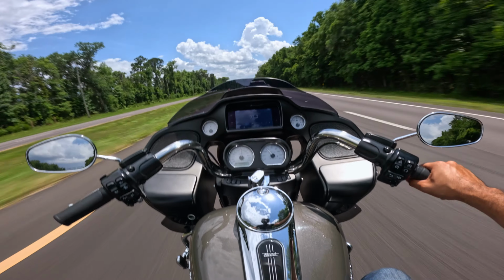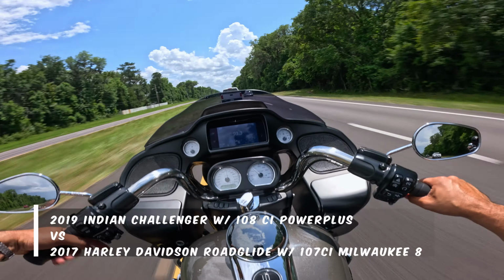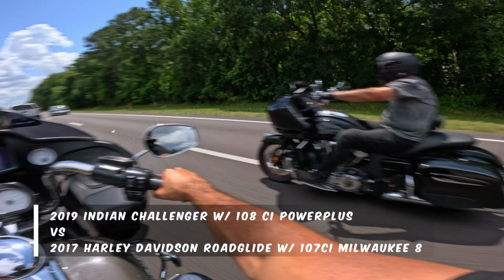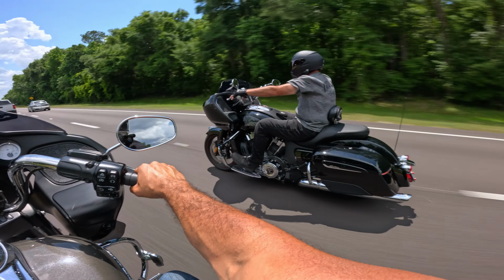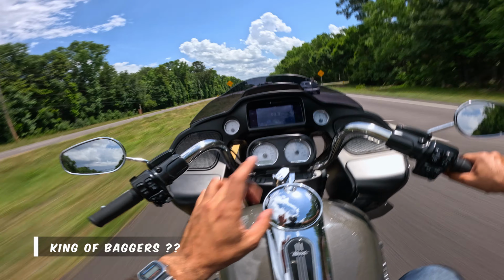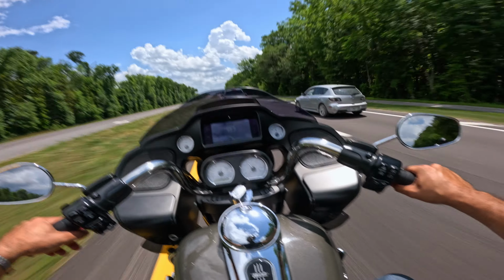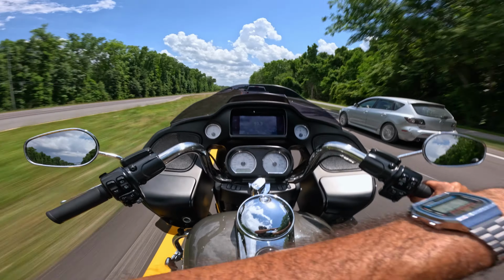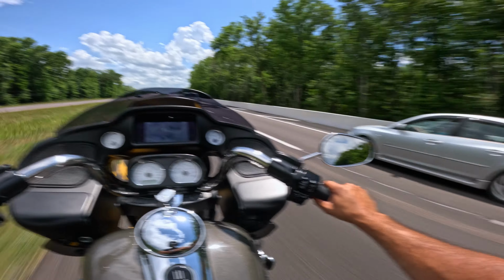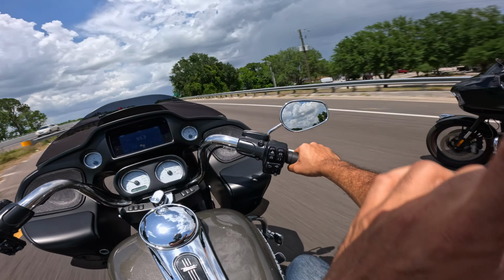All right, so we are going to race this 107 Road Glide and that 108 Challenger. That's a 2019. This thing, I'm pretty sure, is a 2017. That's a good looking bike, man. Look at that. See who's king of kings. I know there's a 114 and I know that there's a 117, but it's not that drastic of a difference. Like, the difference between this bike and that bike is way more substantial than between a 114 and a 117 and this bike.